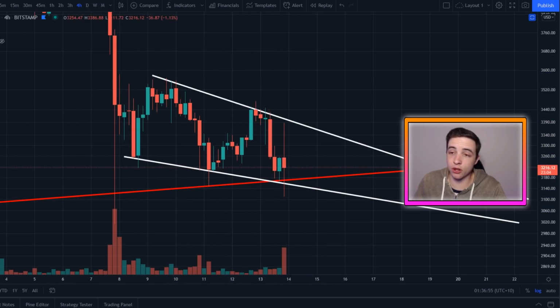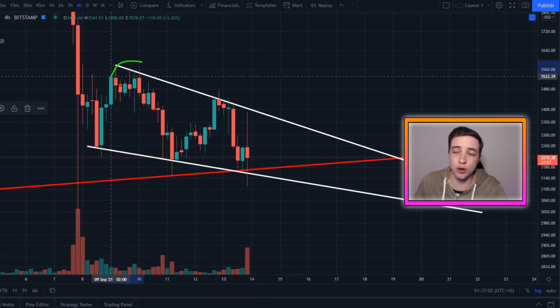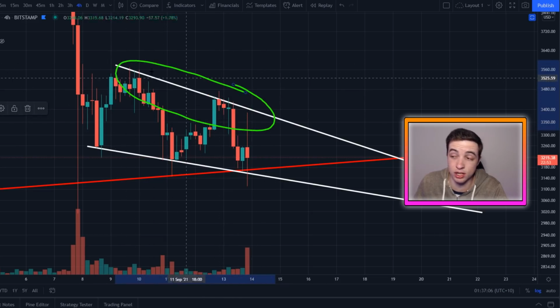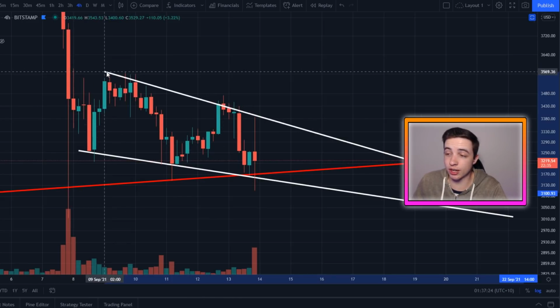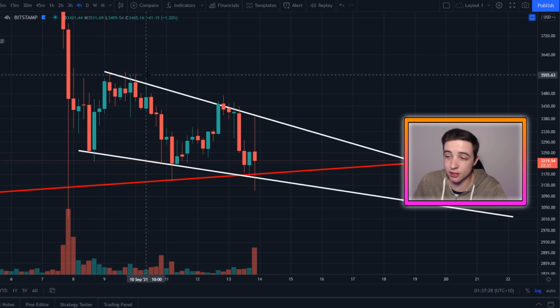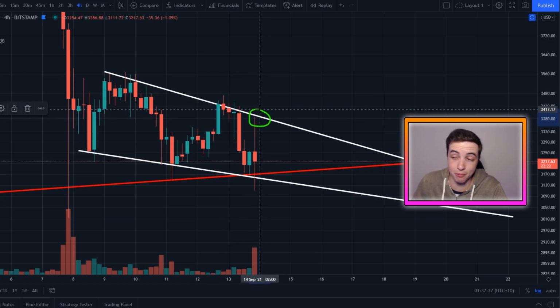Now, preferably, I would like to see another major touch point along this line of resistance just here, because 2 touch points isn't really enough to confirm this as a significant line of resistance. Now, you could actually adjust this line a little bit and argue that we actually saw the first touch point back here, making that a total of 3 touch points. And possibly with this crazy wick that we just saw, that might even be 4.